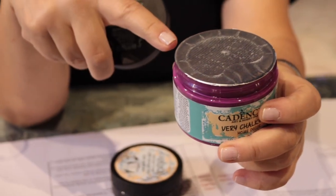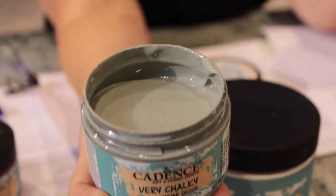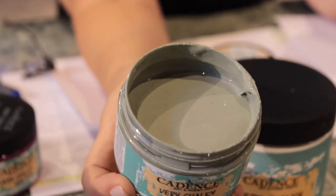Like other Cadence products, Very Chalky Home Decor also has a metal foil, and it is very good for the long shelf life and also for international transport. And also, the formulation of the paint is very creamy. Cadence recommends to shake it very well before usage and also to stir the paint in itself.